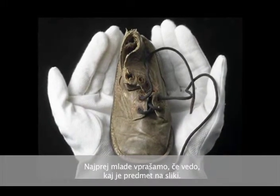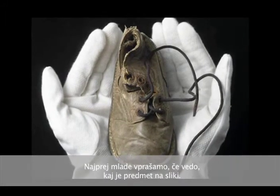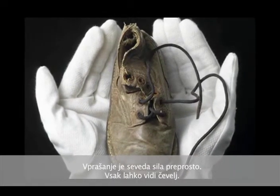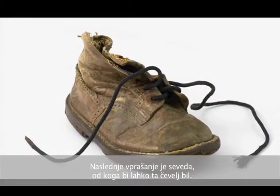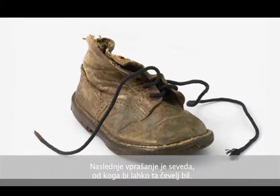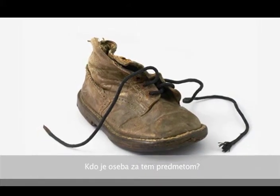The first thing that we ask young people to consider is, what is the object? So of course it's a very easy question. Everyone can say it's a shoe. And the second question, of course, then to develop that is, so whose shoe? Who's the person behind this object?